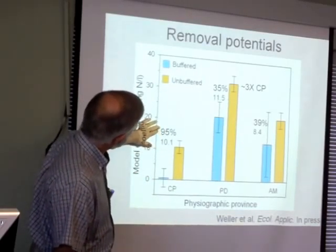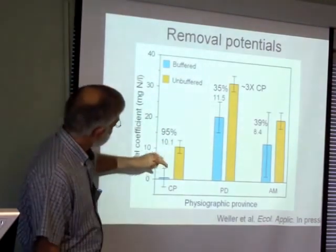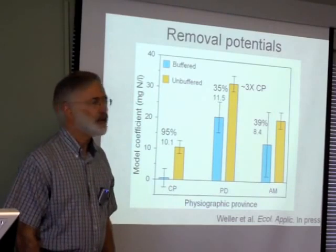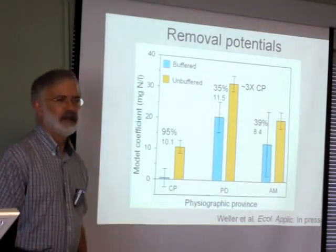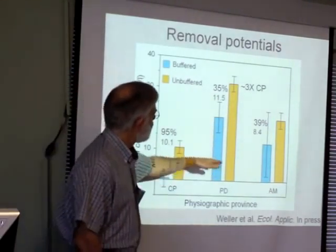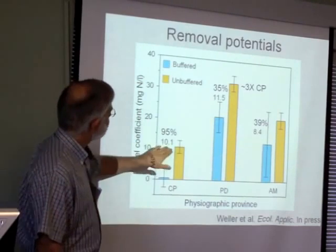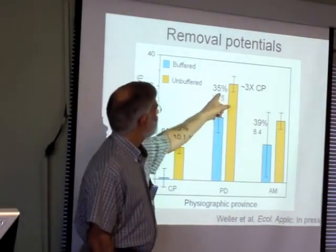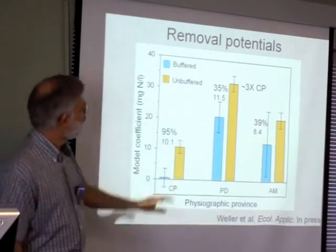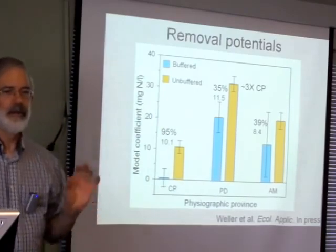If we look at it in a percentage way, we can see that about 95% of the nitrate nitrogen is being removed in the coastal plain buffers and only about 35% in the Piedmont. And there's a lot more that leaks through the buffers in the Piedmont than in the coastal plain. Interestingly, even though the efficiency is a lot lower here, the absolute change in concentration is a little bit higher. So there's still an opportunity to have a big effect on concentration here, even though the efficiency is lower.